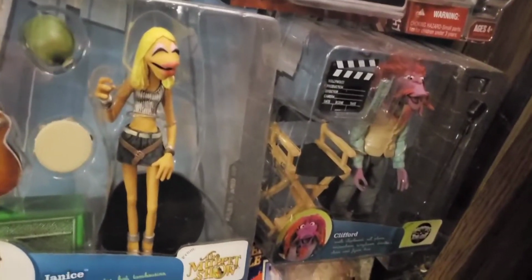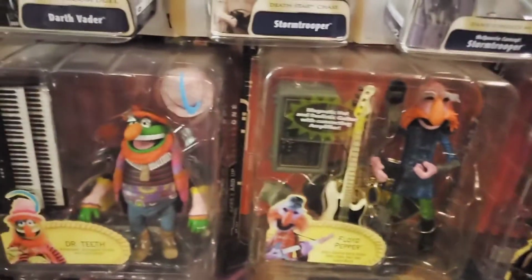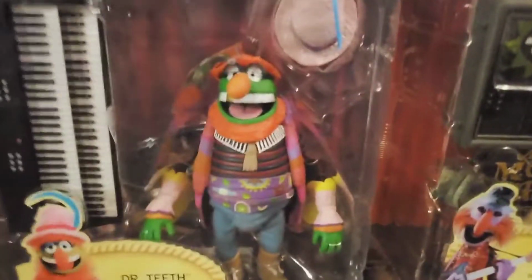Middle row is Muppets figures that you're seeing here. And these Muppets figures were done by a company called Palisades in the early 2000s. And they mostly came through a store called Suncoast Video. At least that's where I found most all of mine. As well as Musicland, Sam Goody, and later on FYE. And you can see what it is there.